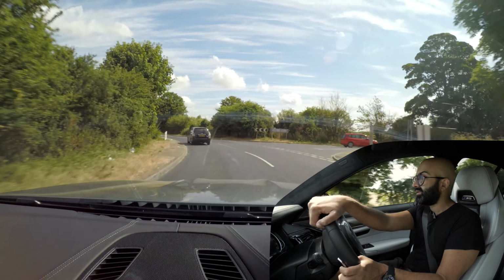The gearbox, even though it's not DCT, is actually very impressive. I was thinking that the gearbox would be a real letdown, but it's not. The fact that it's still got a switchable two-wheel drive is a great plus if you want a two-wheel drive option and not be stuck with four-wheel drive all the time. Overall, really happy with it.